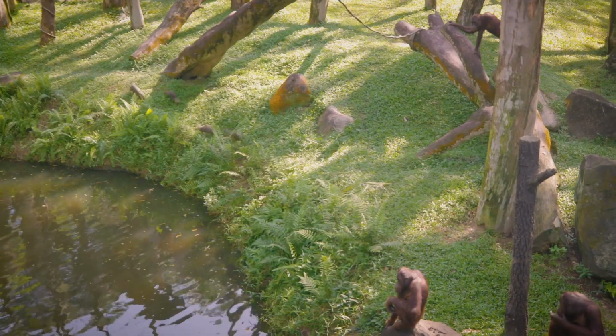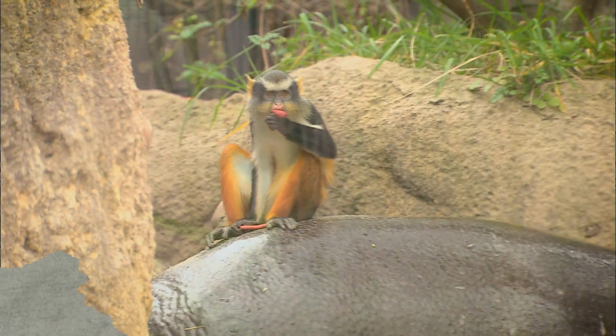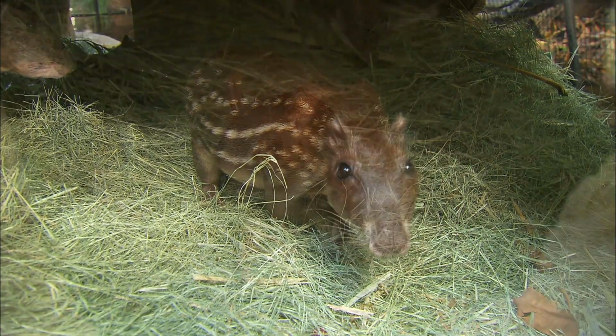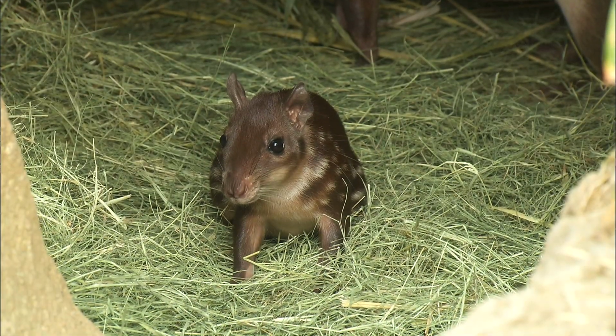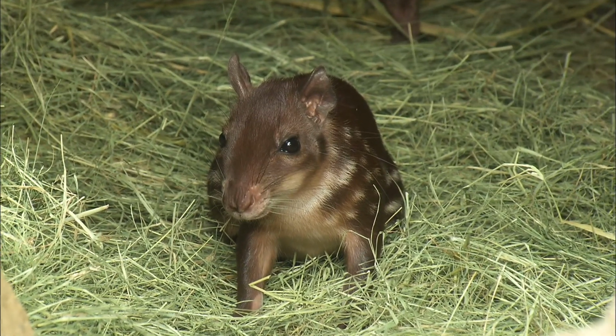On this next stop, we're taking a look at what some of these animals do while out exploring their exhibits. At the San Diego Zoo Safari Park Paca exhibit, we have a new baby, a little female.